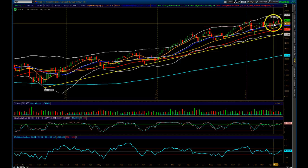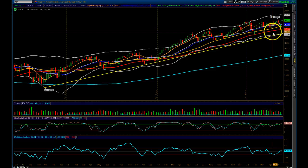If we break below 16,300 and then 16,250, then we are going to come below 16,000 and possibly retest 15,400, which should be roughly 1,200 points from where we are right now.